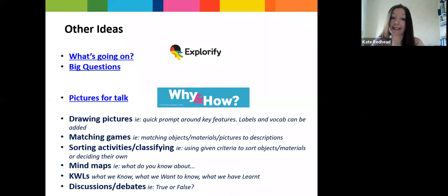And then what we've got here is a list of other ideas. So if you're looking for new ideas, if the ones that I've already talked through are ones that, yes, I'm looking for some new ones, there are some new ideas here, including 2 other types of activities that are available on the Explorify resource, a superb link to a PDF on pictures for talk. So pictures that have been produced by the PSTT with guidance around how to use them in the class to encourage the children to speak. And then other games, matching games, drawing pictures, sorting activities and classifying.